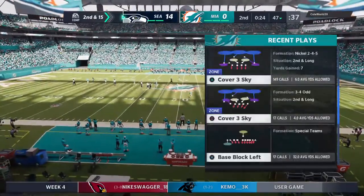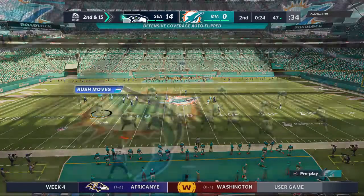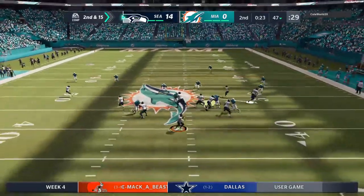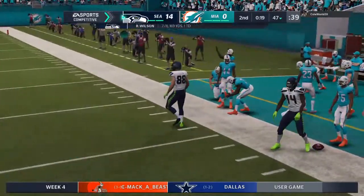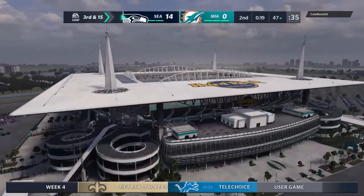They certainly did a nice job improvising there, extending the play, hoping someone would come open downfield, but they never did. So they'll come up after the incompletion for 2nd down. Looking sideline, incomplete. The intended receiver was DK Metcalf, and it's 3rd down.